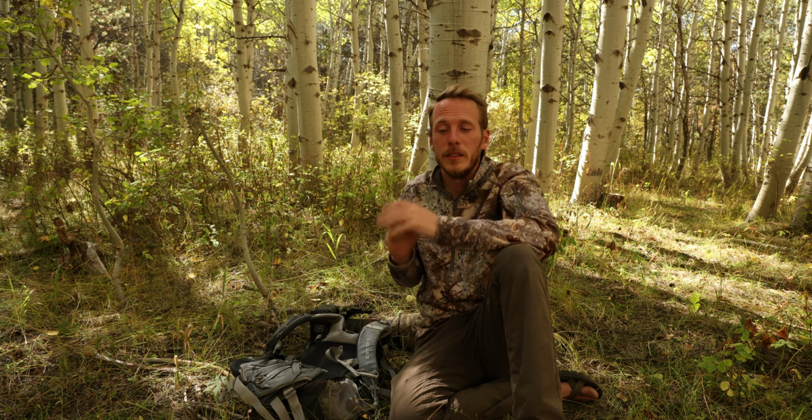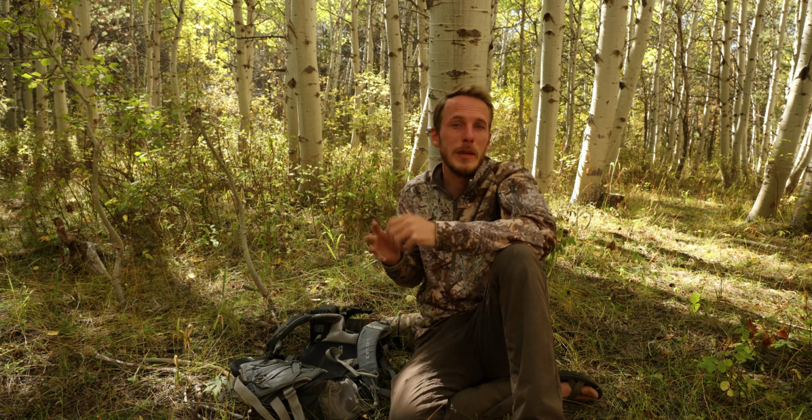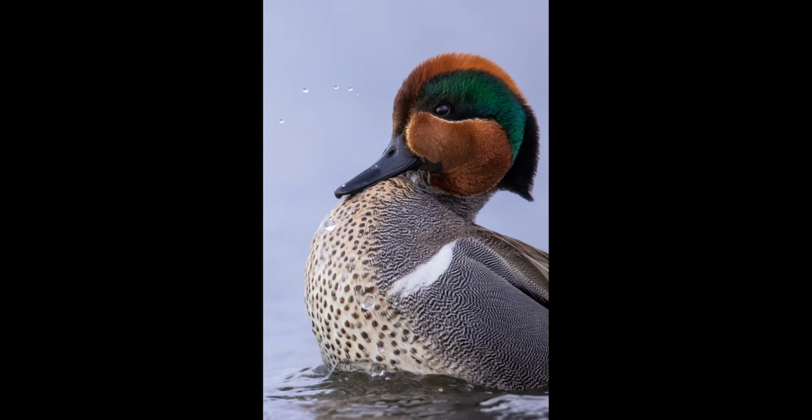So if you're like me and you find yourself being stuck in a rut during the winter months, just not knowing what to photograph on a day-to-day basis, focus on ducks. Such a wonderful group of species that you can photograph reliably and fairly easily. Ducks are just so much fun to photograph.